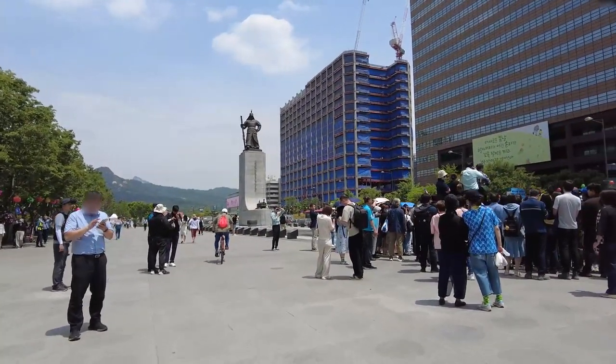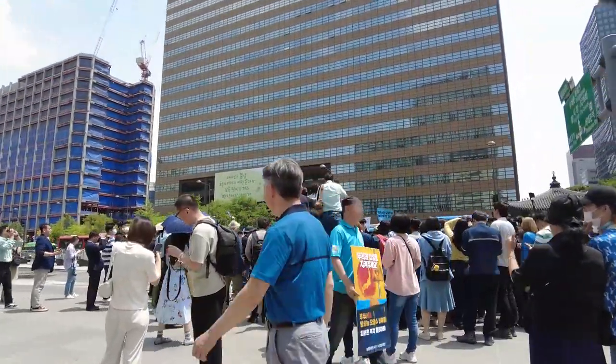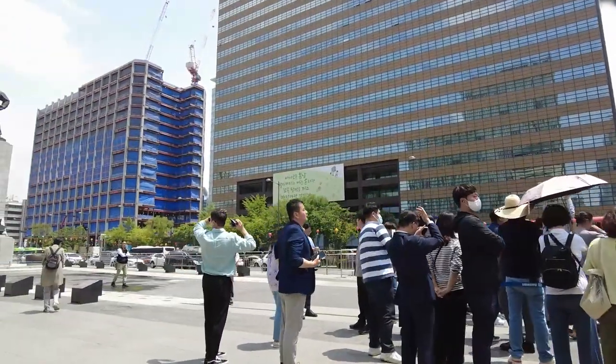May rally na naman. Ba't pala pitit ako ng rally? So, rally. There are so many police here.